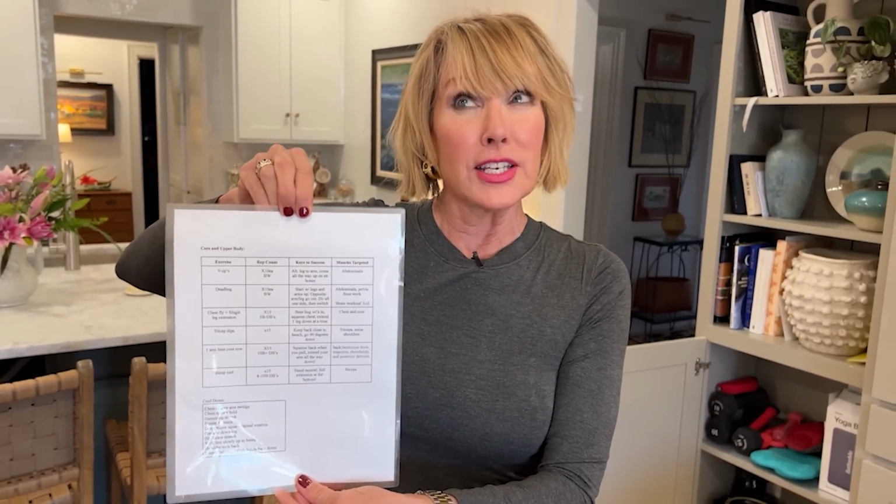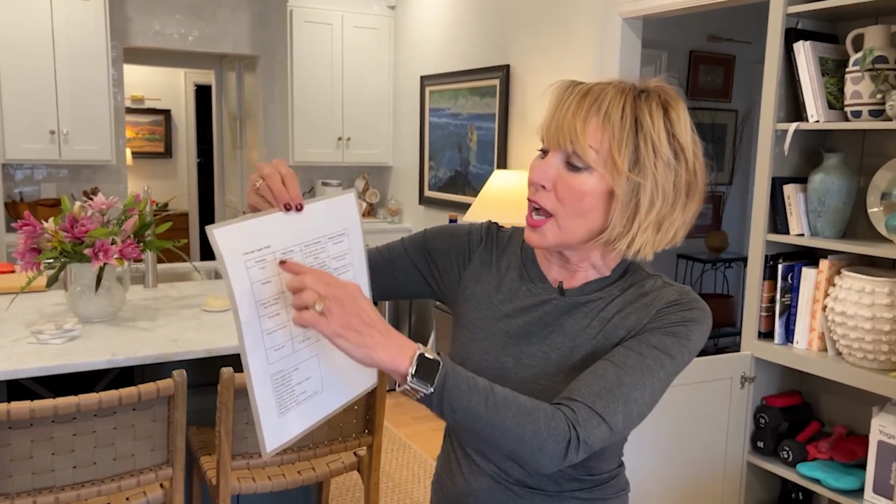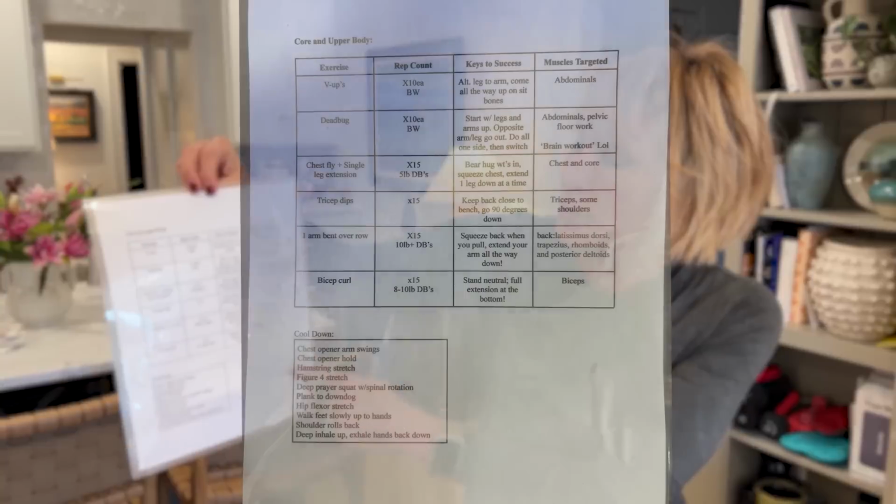So the nice thing about these exercises is that I could take each one of these in isolation. I don't have to do them all at once. I can take each one of these things in isolation as a snack rather than a meal. And over the course of the day, I can just pick up this sheet, I can look at it, I can do that, and I'm addressing all of these different body parts.